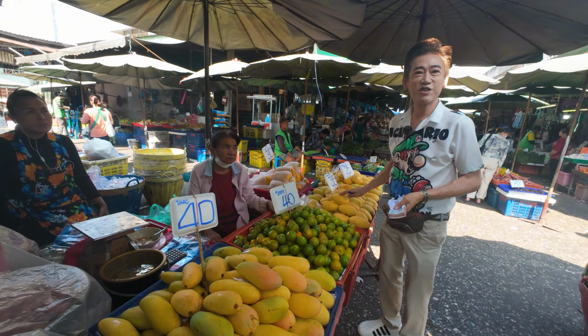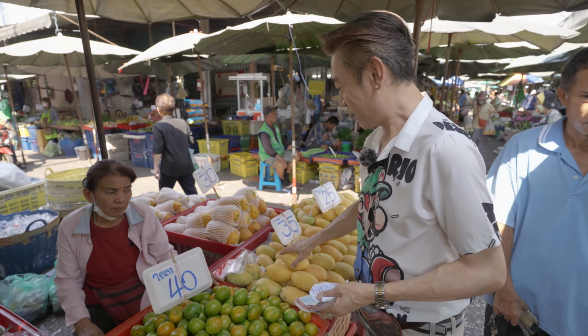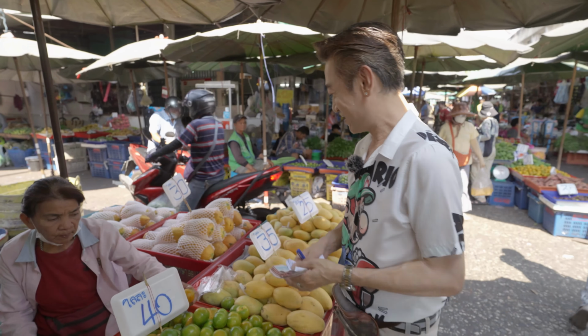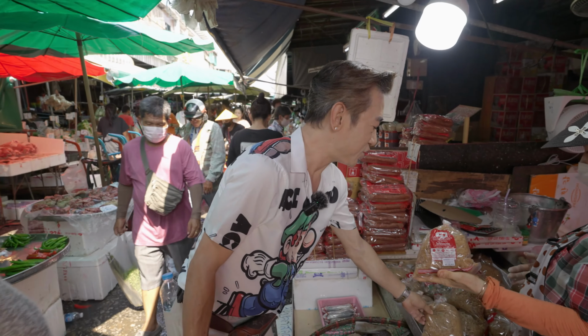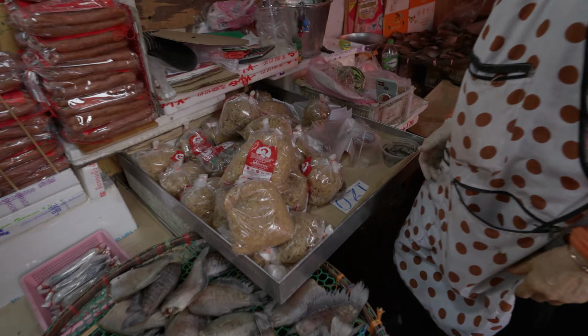I buy mango at this shop. Oh, so this is the best mango shop, you think? Yeah, it tastes the best. Fresh and cheaper. Fresh and cheaper, there we go. This radish is for making pad thai. Yeah, radish with honey. Honey? Oh, really? Mixed together for pad thai.